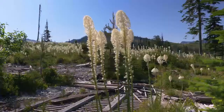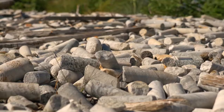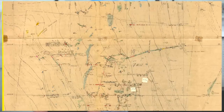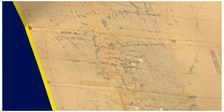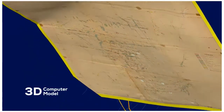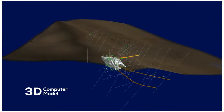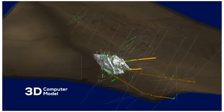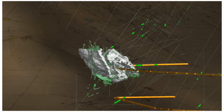and we're putting that information into a GIS system, and that just really helps us with planning our program, where things have been done, so that we're efficient in our work. We're not going to repeat what people have already done. We can build on it rather than repeat it. The other thing that we're doing is building a computerized 3D model using that historic information. That's a really powerful tool, and it's one that the old-timers didn't have available to them. It really helps us visualize the system and identify prospective areas that we might test.